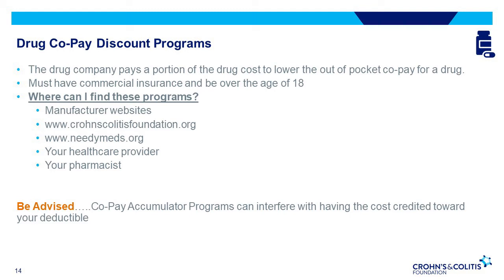If you're having trouble paying for the cost of your medications or other aspects of your IBD care, always discuss this with your IBD treatment team. I often meet with patients who are not aware of these programs or who stopped medications or clinic follow-up due to inability to afford these costs, and we can help you with this.